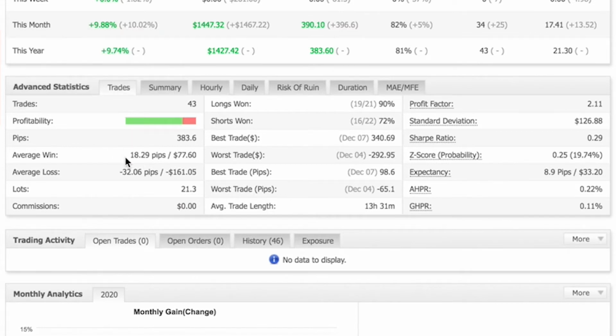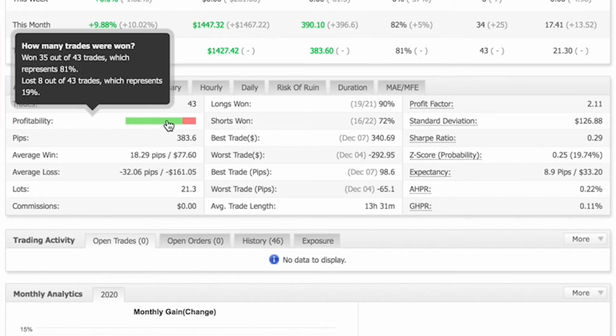So on average he won 18 pips, losing on average, of course, 32 pips. But even if the average loss is higher with respect to the average win, Andrei has this very high winning rate. For this reason, he managed to be profitable over time.